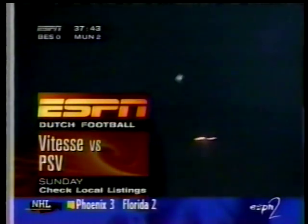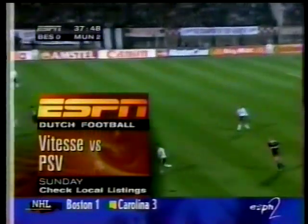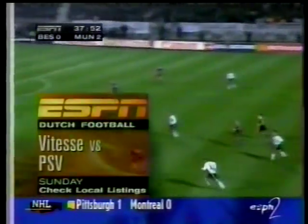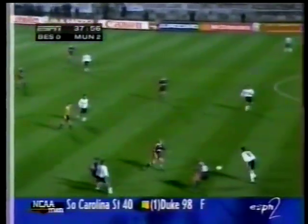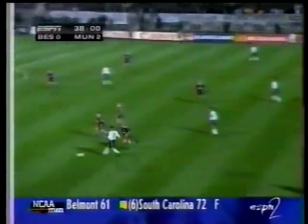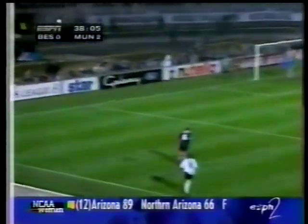Dutch football this week here on ESPN. It's third place Vitesse up against PSV Eindhoven, currently second, the defending champions. And if Vitesse can overcome PSV, they will move into second spot in Holland, be the team that will be closest to overtake Ajax.